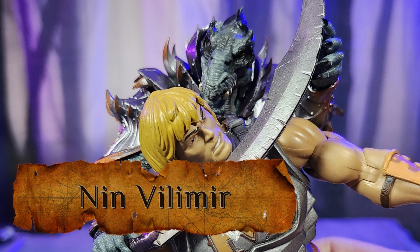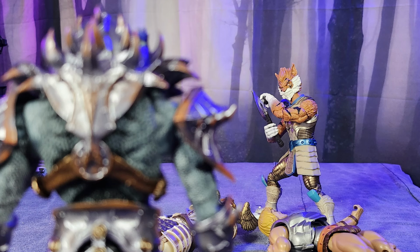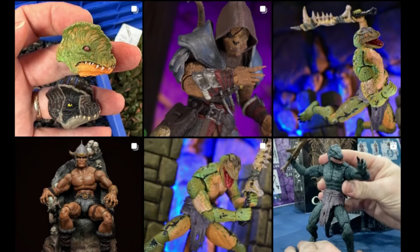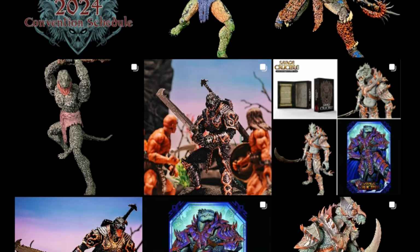In this review, we'll examine every metric of this figure to see if it meets our ultimate test. Is it playable? The Savage Crucible team sent me this figure free of any obligation to review or endorse. But I thought I'd take a break in my busy day and give it a look.